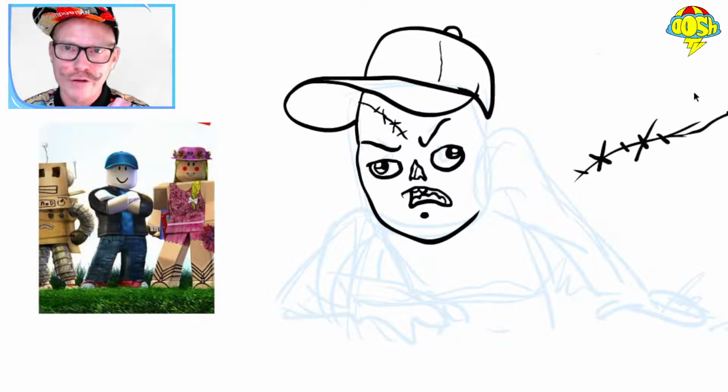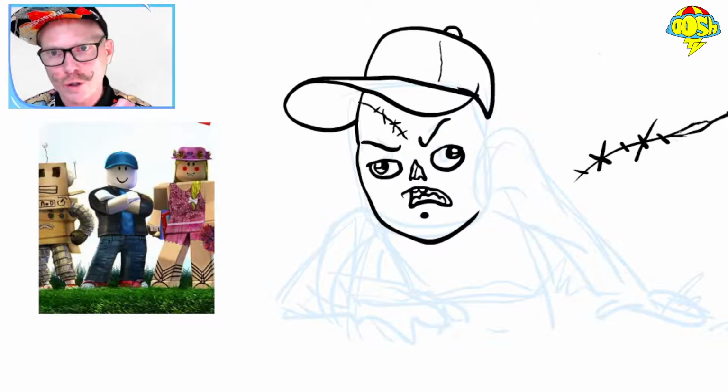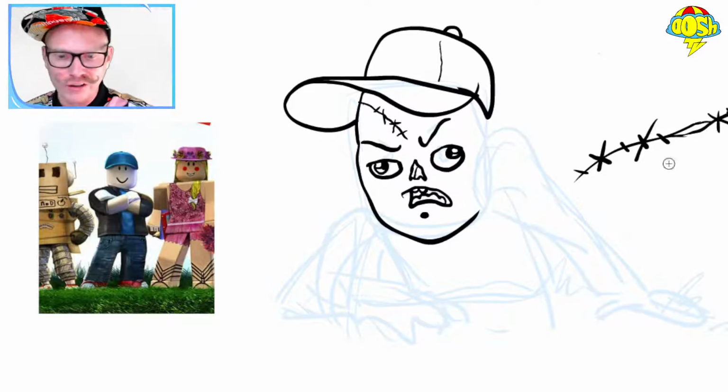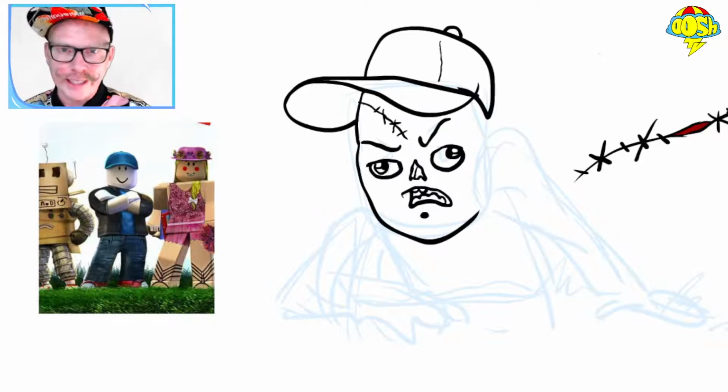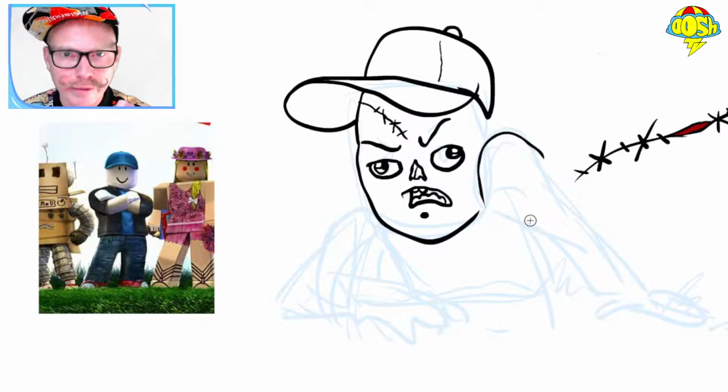Stitches, also, you can have them like pulling apart and stuff. Look, watch this. Oh, that stitch wasn't stitched very well. And now look, you can totally see some stuff underneath it. Ew. See? So do that on your zombie, but only if you want to. Don't listen to me if you don't want to. What do I know? I'm just the drawing guy.